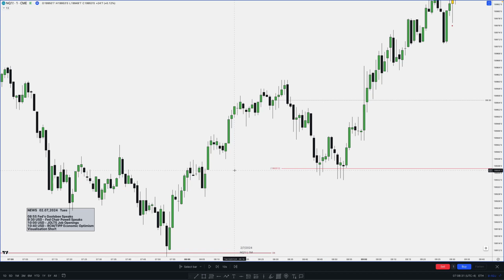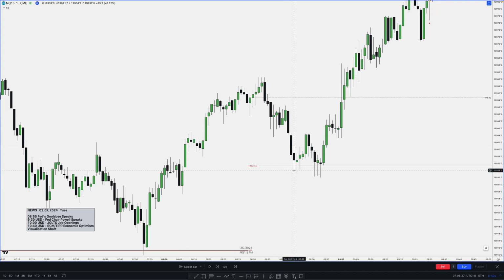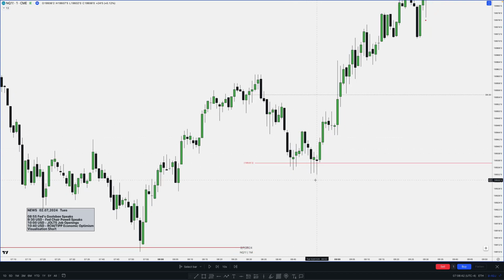So this was my POI. A very nice looking volume imbalance there as well, actually. But yeah, drop into there. We have a small rally and then come straight back down for that low.